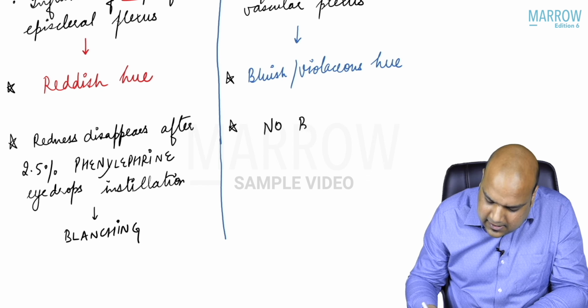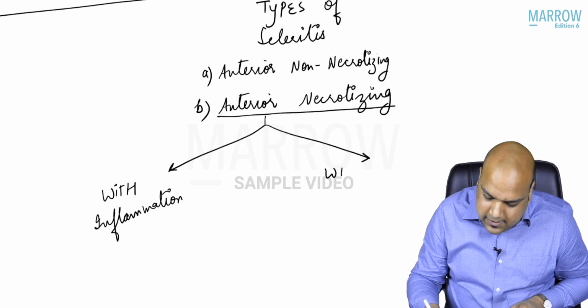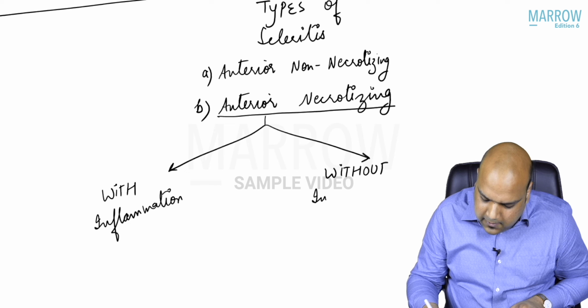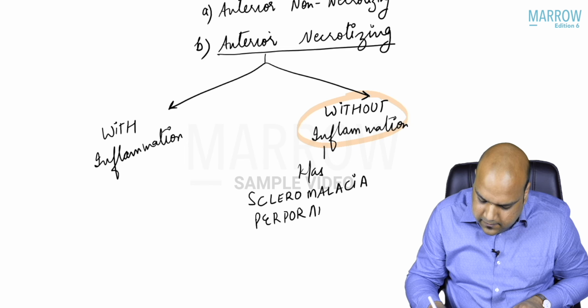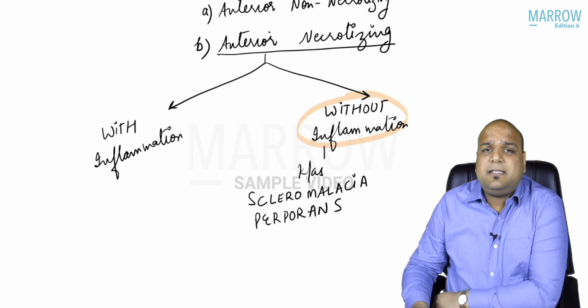Necrosis is also occurring. Now this anterior necrotizing is the more worrying part. Anterior necrotizing can be divided into two parts. One with inflammatory change visible, with inflammation. Or we say that actually there is scleritis occurring, but you don't see any inflammatory changes. This is what is difficult to diagnose. This is known as scleromalacia perforans. Because you don't have any symptoms in the patient, you don't have any signs of inflammation, everybody.